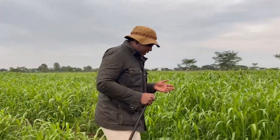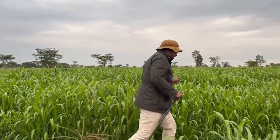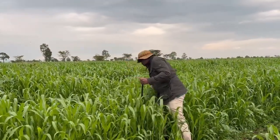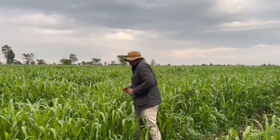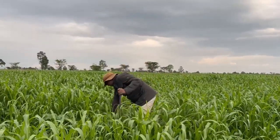The biggest challenge we have when we are trying to grow anything organically, of course, are the weeds. So we'll try and pull them out. This weed in particular, it's called Datura or something like that. It's a very dangerous weed. So this one we make sure that we pull out so that we don't harvest the sorghum with it. Otherwise, it will end up spoiling the feed.